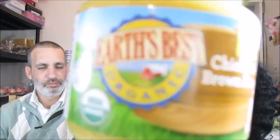What is this? Sawdust. It is chicken and brown rice. Wow. It didn't taste anything like chicken and brown rice. Tastes more ricey than chicken-y. Yeah, there you go. Gross.